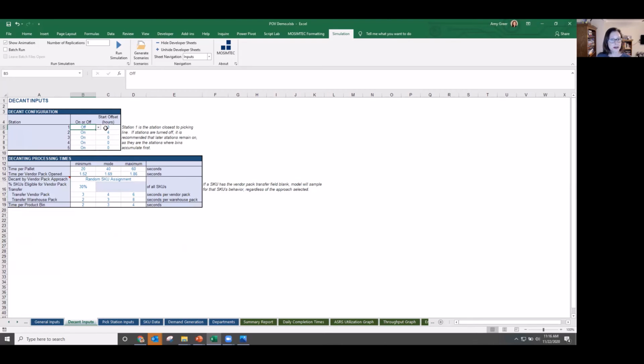This particular model, the system was already under construction, so we didn't have a lot of flexibility in the layout itself. The vendor had done some preliminary simulation models to make sure that there was enough capacity in terms of number of stations. And Walmart, with this particular model, was really more interested in fine-tuning how they use the system, you know, what SKUs they put in the system, what replenishment policies should be, those sorts of things.